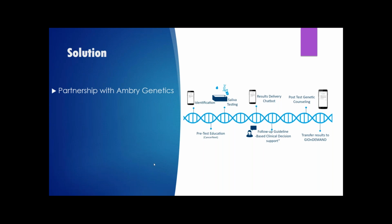And I'm going to turn things over to Kory Jasperson, a good friend of mine and collaborator from Ambry Genetics, who's going to describe this care platform to you in more detail and how, from nuts to bolts, it is a seamless way to integrate family history taking, risk assessment, genetic testing, and genetic counseling into your practice. And we hope it will be helpful for many of you.